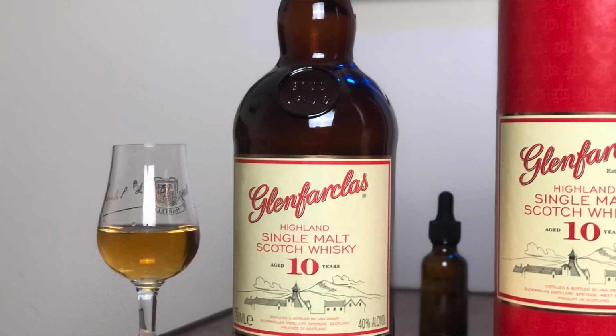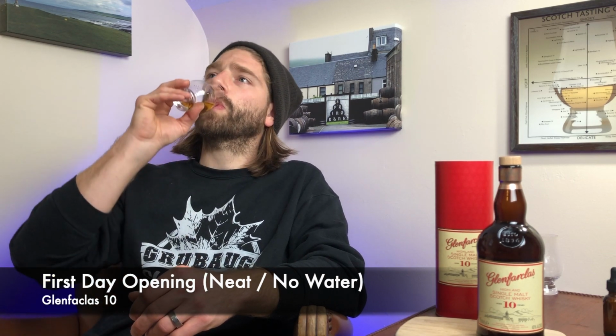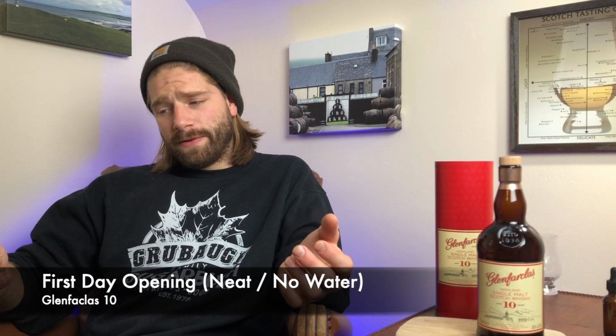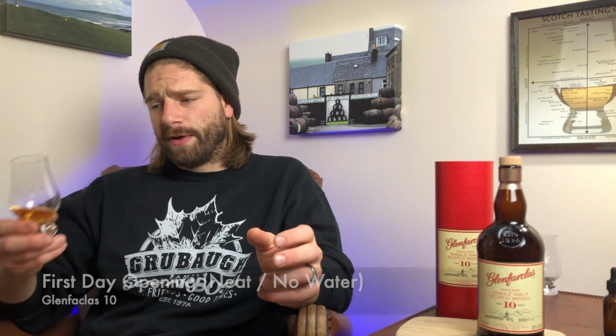All right, let's see what the nose is doing here. Wait, let's show you what I thought tasting this glass on day one. Ooh, all right. Definitely has a young, rough character to it. It's not impressing me a ton. It's not very complex and rich. It's very spirit dominated. Okay, now that you've seen that, let's see what this nose is like with a little bit of water added.